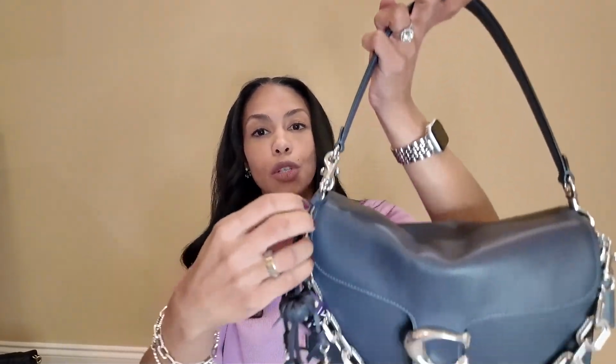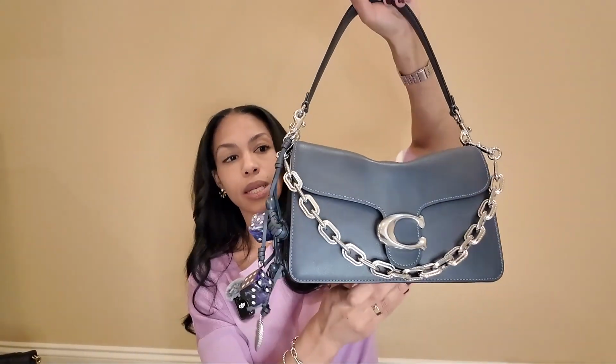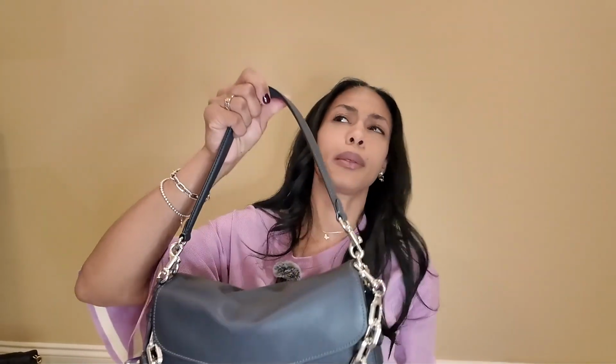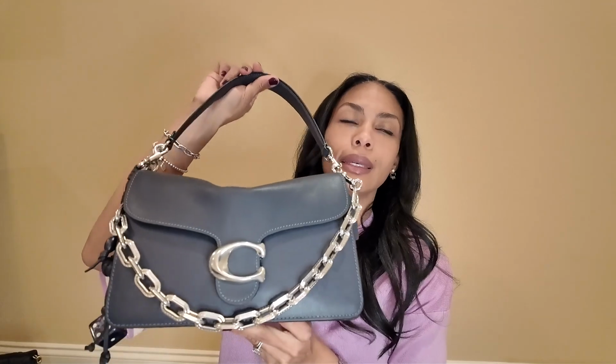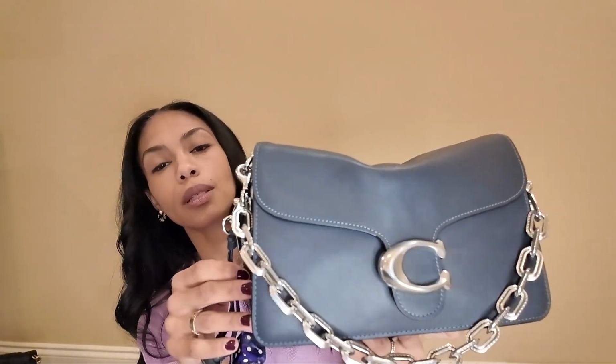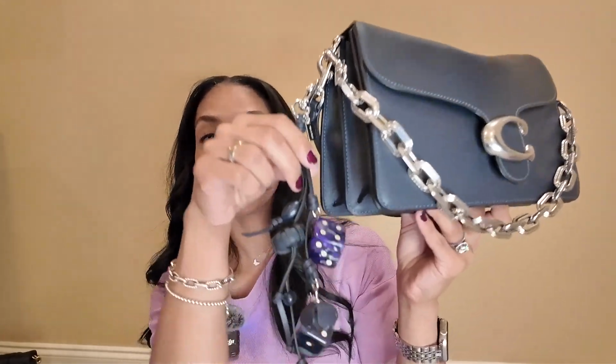A lot of people were smitten just by the charms that came with this bag, and they were like, can we just get the charm? So see how the personality of this bag changed with the accessories added. So this is the last tabby I added to my collection, I think. If not, it was really close between this one and the last 2 Times Square tabbies. So this one is navy, if you can't tell. It's just a dark blue. I think it was called Midnight Navy with silver hardware, and I think my favorite part is the charm.